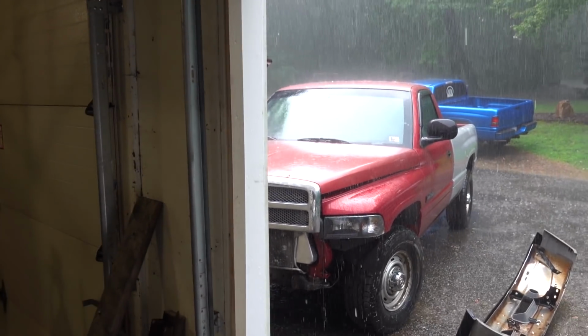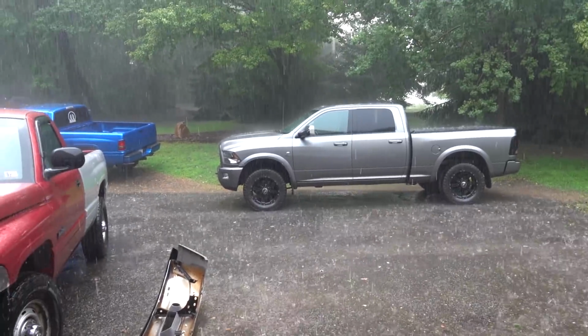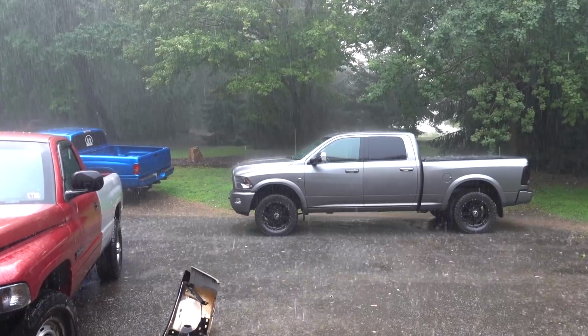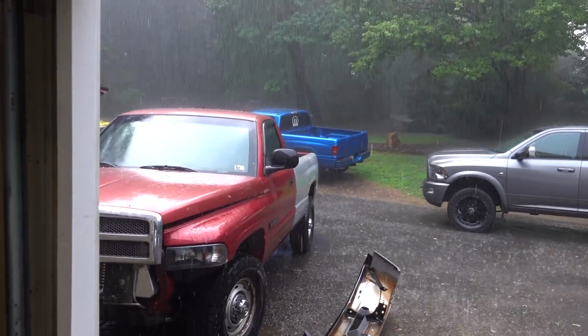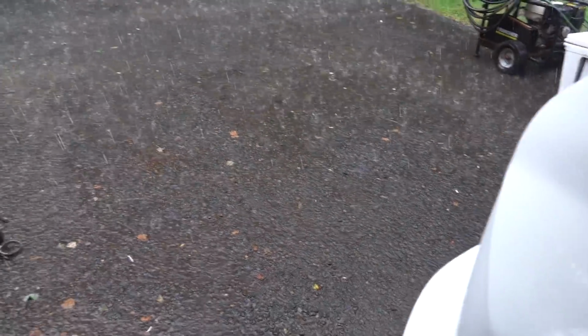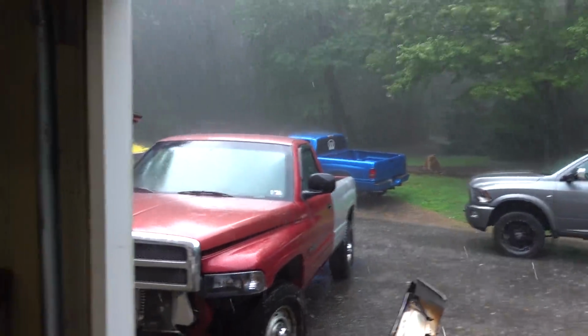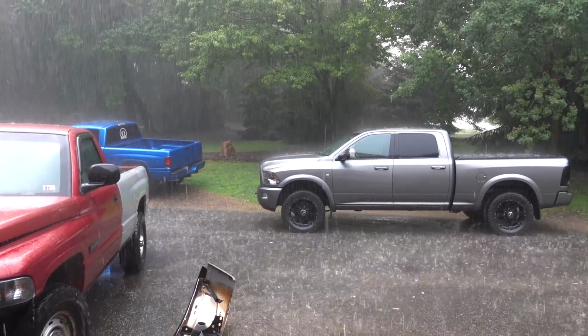Yeah, this hail is not good. Not too big, but man, hopefully none of the trucks get all dented up. Man, this might not be good. I don't know. Hopefully this hail doesn't get any bigger, and hopefully it stops here soon. Man. Wow.